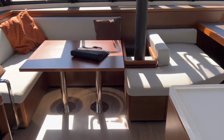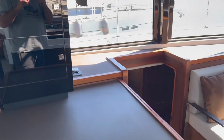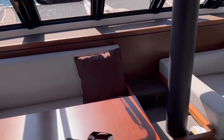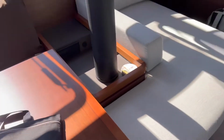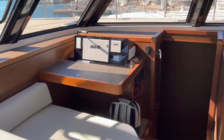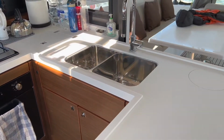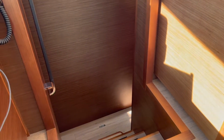Here we have a large map table with some storage above and below, and that's also where the fridge freezer is underneath that section there. Leading across, we have a large wooden dining table, and then there's the navigation station and a very practical galley with 2 sinks and a 4-burner gas hob with a gas oven.